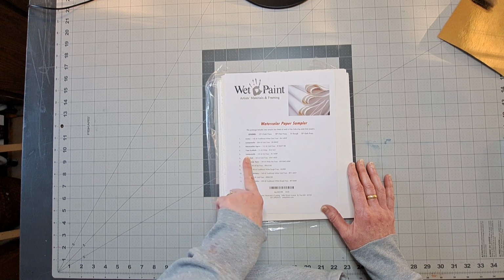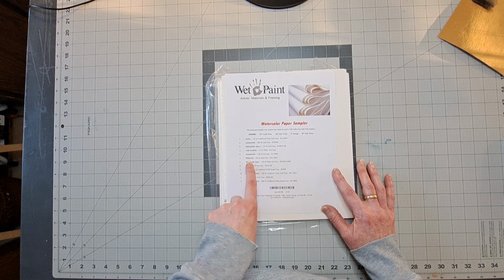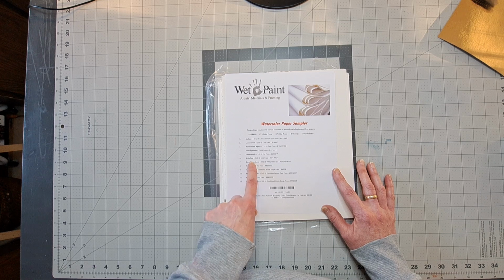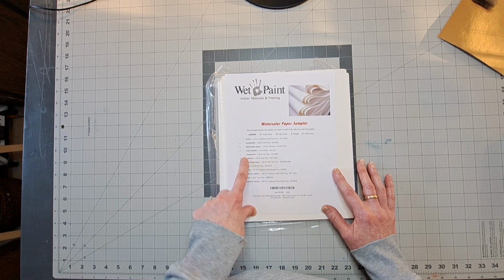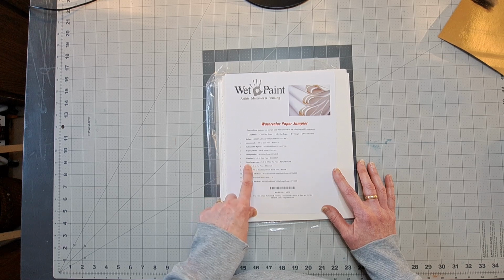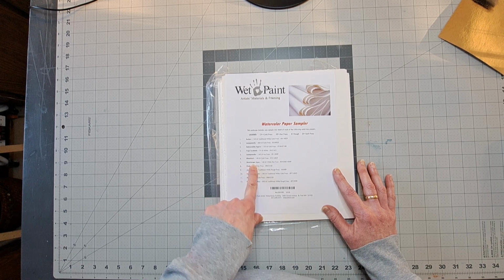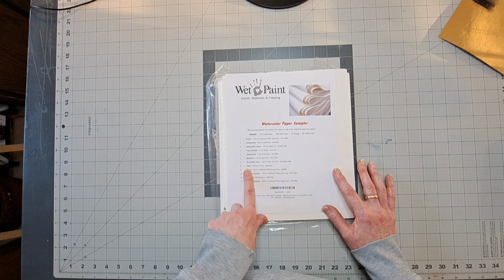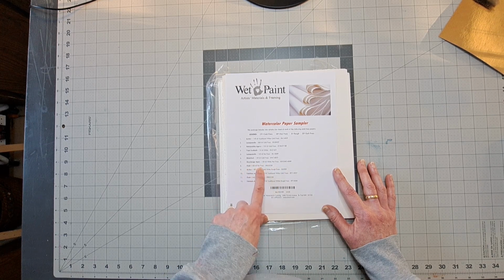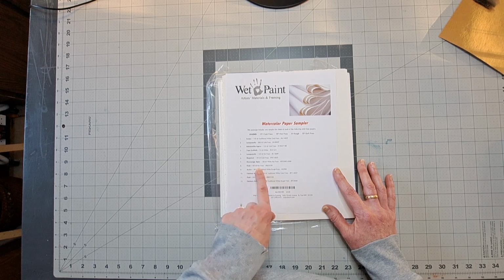Another Lana Crowell 140-pound hot press. Waterford, which I'm assuming is Saunders, 140-pound cold press. I have tried that and love it, so all the better. Stonehenge Aqua, which I've never tried, 140-pound white hot press. Fluid 140-pound hot press. I have tried the cold press, but never the hot press, so that's great.